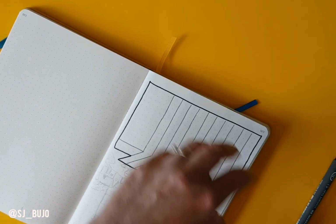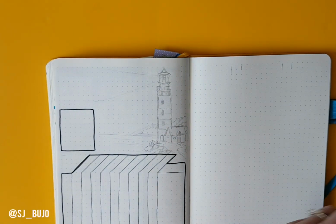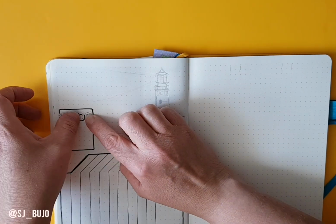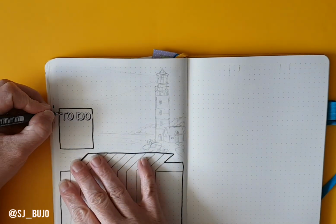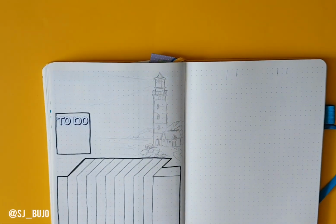There I am outlining my to-do box, and as you can see I've outlined it in a thicker pen just to make it stand out. And I've used a to-do sticker from Laura Jane Style.